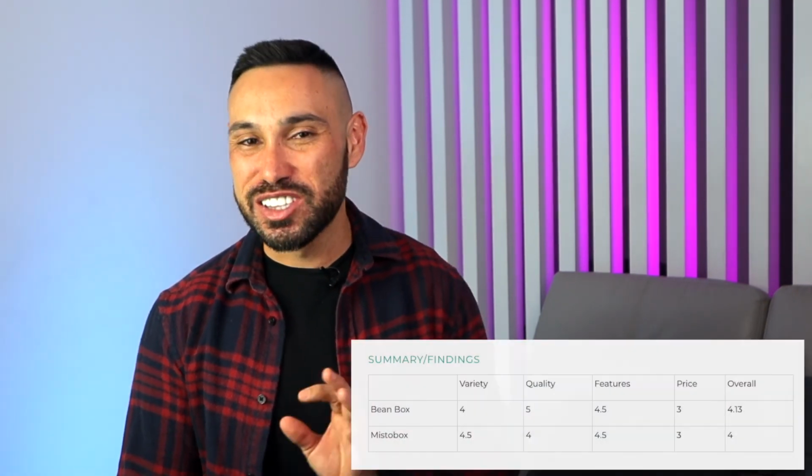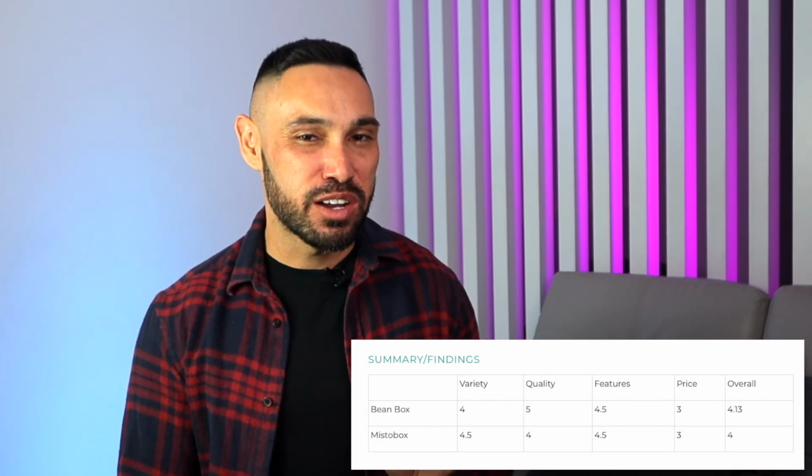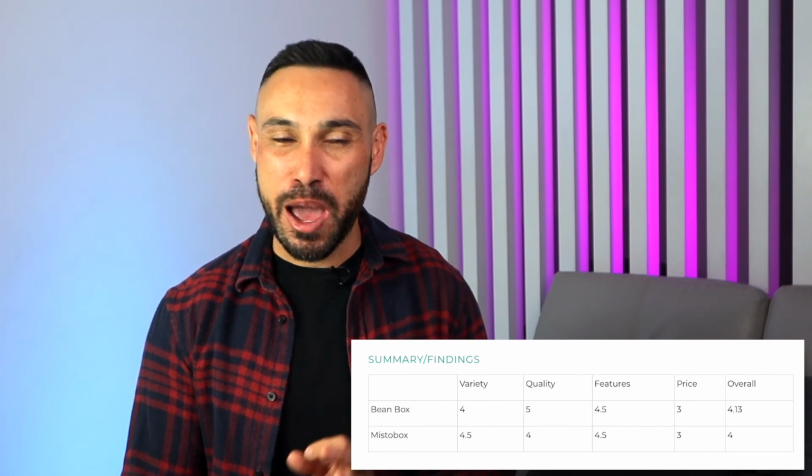Well, Beanbox slightly edges out Mistobox in our ratings, mostly because you can get a set of sampler bags that allow you to try a bunch of coffees at once. Beanbox is the best option for trying a bunch of coffees out, but Mistobox might be good for a longer term subscription given the large number of coffees available.